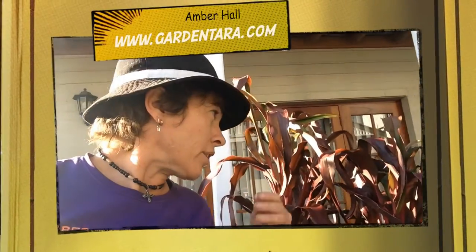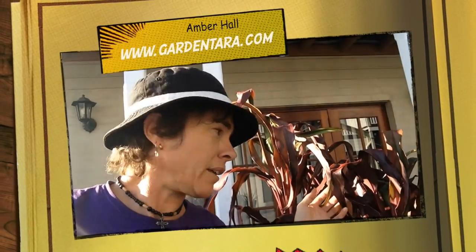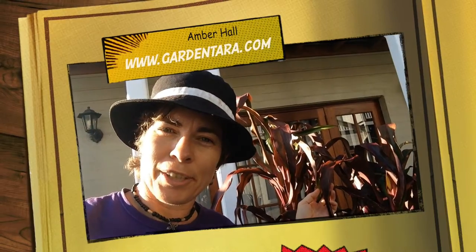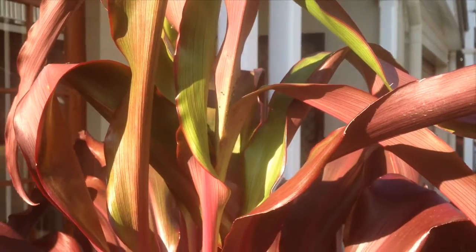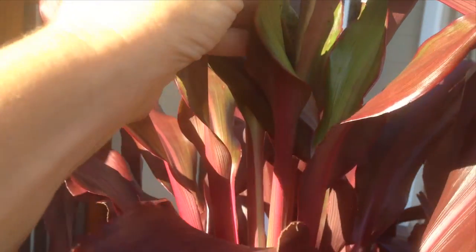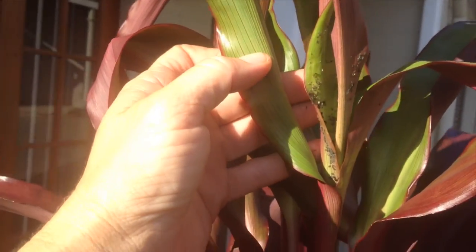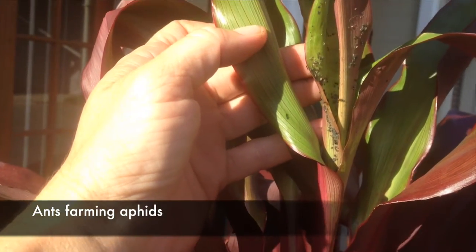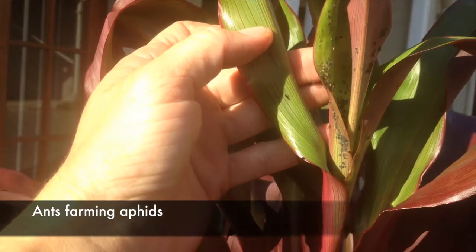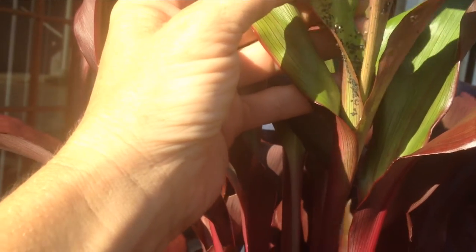So I'm checking some of these cordy lines for aphids and other pests, and I've seen that there's some aphids and something very interesting going on here. Okay, so if we have a look in the crown of this cordy line, we can see that there's a bit of activity going on. For starters, you can see ants, and whenever you see ants, think farming.